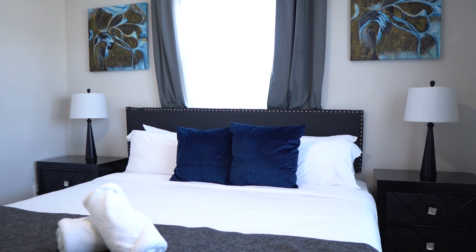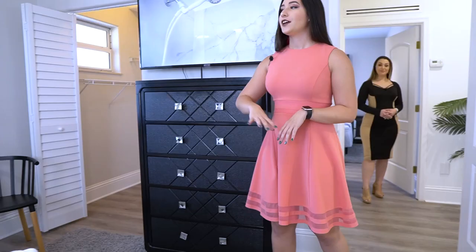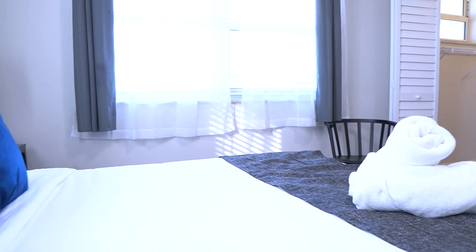This one also has a king size bed with dual nightstands. You've got a dresser and a flat screen TV. And this room even has a walk-in closet. So that's super cool. This room does have black accents and some really nice art on the wall. You've got two windows, so you've got plenty of natural lighting. And one of the best things about this room is that it has an ensuite bathroom.